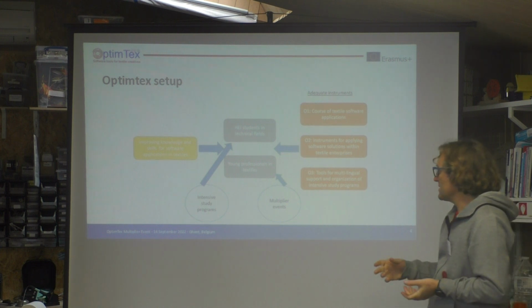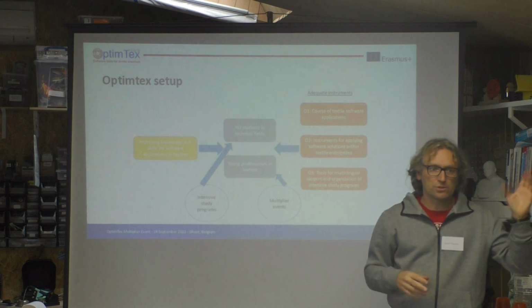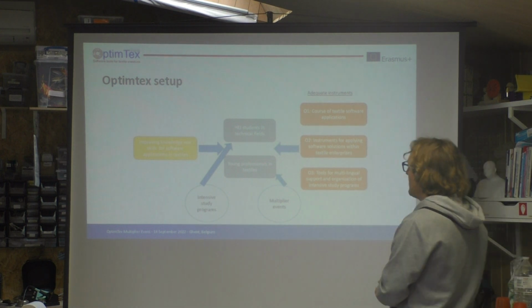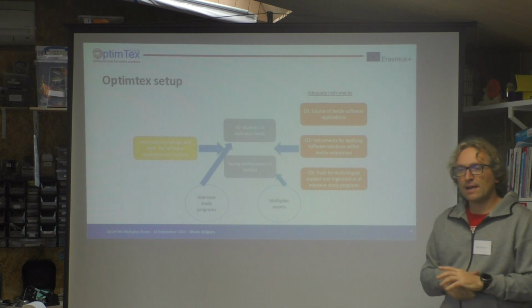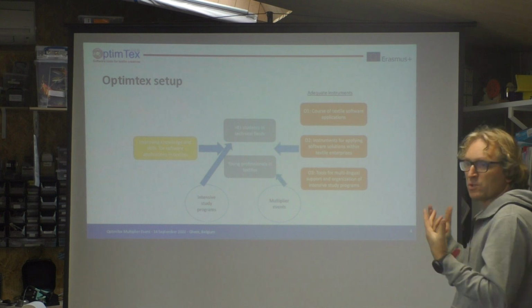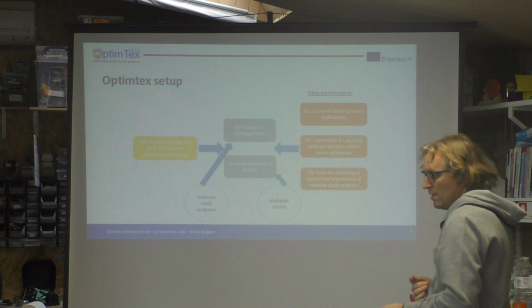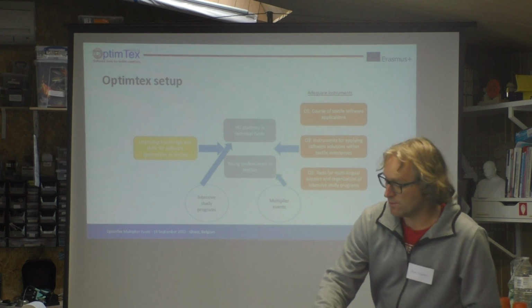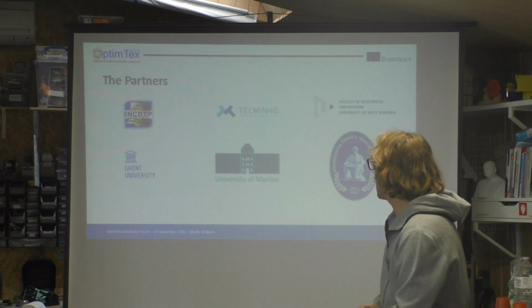And then there's an intensive study program. These are courses which went on, one in Romania, one in Slovenia, and one will be in November in Ghent, where people from Europe are getting parts of this course trained on. And multiplier events is like today, to give a bit of background on the project.